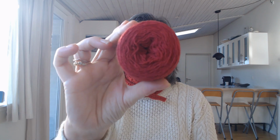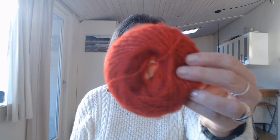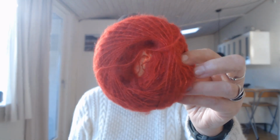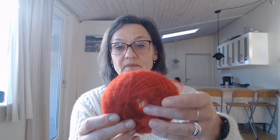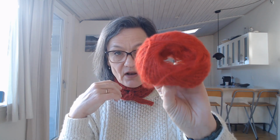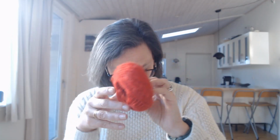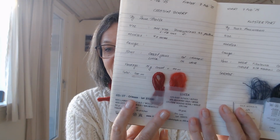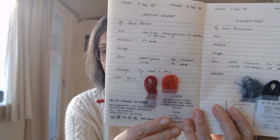So here we have the Coast yarn, and this is colorway Crimson, and then Lucia. And this is a wonderfully fluffy alternative to silk mohair, and the blend is 42% baby alpaca, 35% silk, 13% merino wool, and 10% yak. So it's a wonderful combination, the fiber blend of this yarn. The colorway here, this beautiful red, is called Lava. You can see here, this is my new knitting book that I have created, and I have put in the labels and examples of the yarn, so I can refer to that forever, basically.